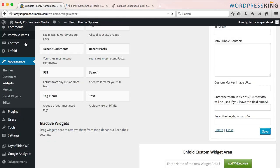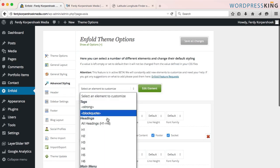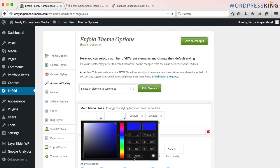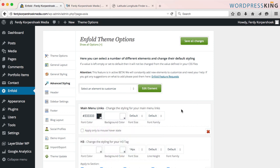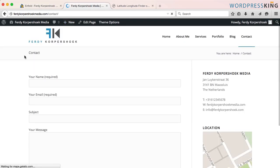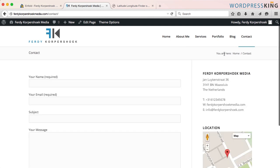So what can we do? We go back to Enfold, to Advanced Styling, select an element, and you can't see it, but I can select it, main menu, links, edit element, and I choose the font color to be 333333, and I save all changes. And if I renew this, you see they're all darker, and you can see where I am by the blue line over here. And here I can see where I am.